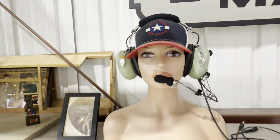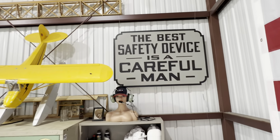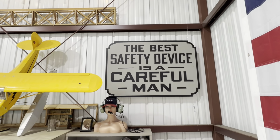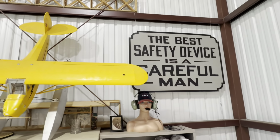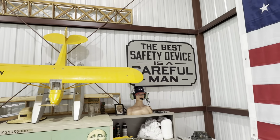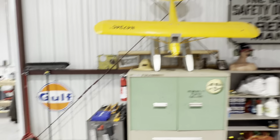She's just a good way to hold a headset here in the hangar. This is inspired by a sticker that I saw on a Fairmont rail car, a little putt-putt speeder. So I hand painted that on a piece of thin plywood. I think they call it underlayment. I'm not a builder. Something to do with flooring.